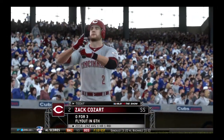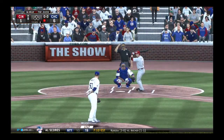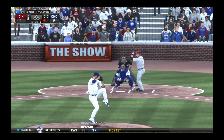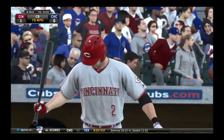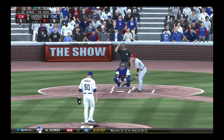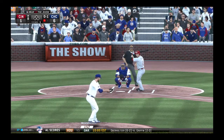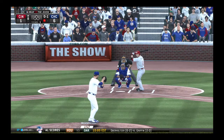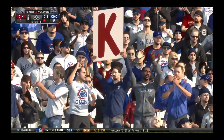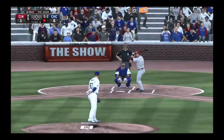Zach Cozart will try again. 0 for 3 thus far. And he drops in a strike to start the at-bat. 0-1. Not a bad idea to take a look at that one there. Now that you've seen the curveball, you can start to get a better gauge on it. Get a feel for what it looks like coming out of the pitcher's hand. That's on the inside corner to put him behind here. 0-2. One out, nobody on.